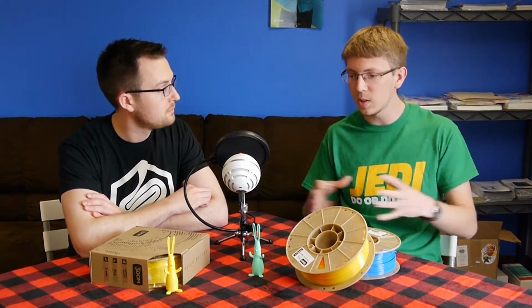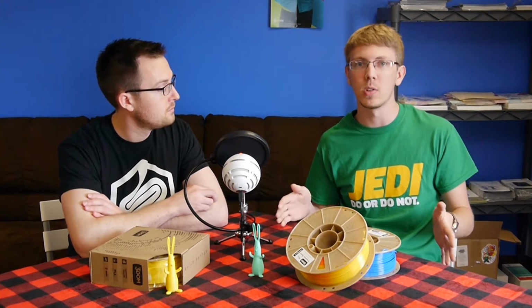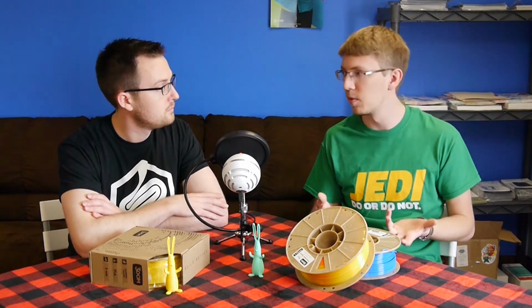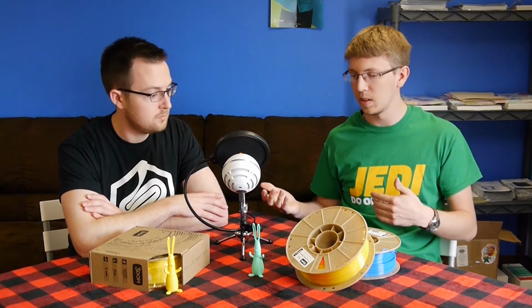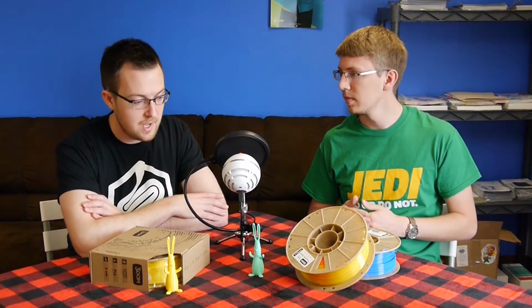So we're very eco-friendly in regards to sustainability on the whole transportation side. Everything is very close to us, so there's a low carbon footprint with the Eco-Spool. So that's kind of the sustainability side. I don't know if you have anything more to add on that. No, on the sustainability side, that's the big thing.